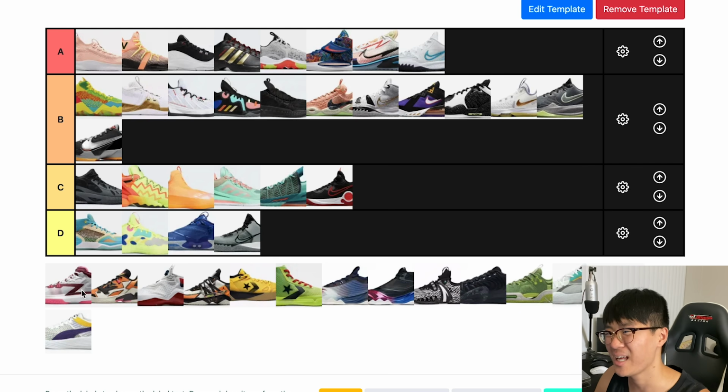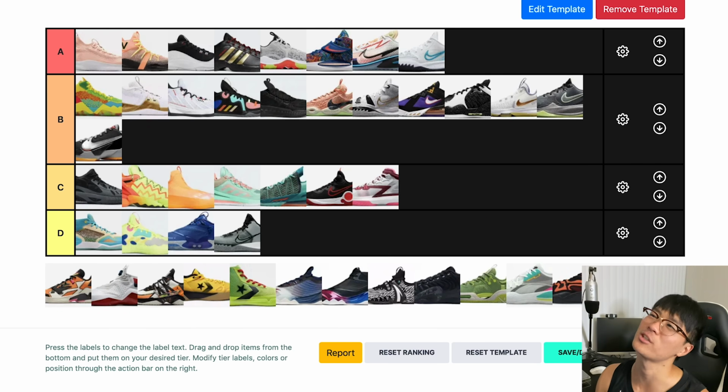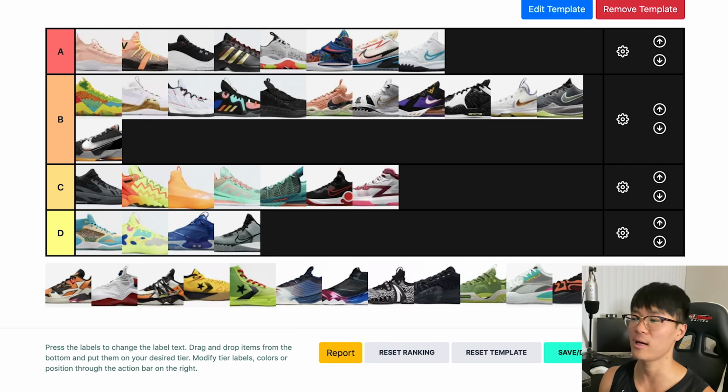Zion 1, I'm gonna say C. Like, it's a pretty nice shoe, right? I love the cushion. It's very comfortable, but for me personally, I felt like it was not as responsive as I wanted when I was playing in the Zion 1, so that's why it's in the C tier. But if that's not what you're looking for, then I feel like the Zion 1 will be pretty nice for you.